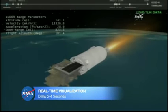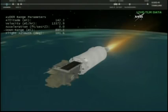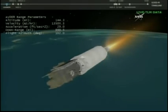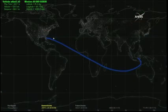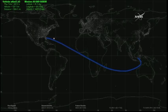Coming up on the format change. And we did have a slight dropout in data, but data has resumed. All signatures look good. Centaur continues to look like it's making good progress down the middle of the range track. Current altitude 147 miles, downrange distance 1,133, current velocity 14,715.